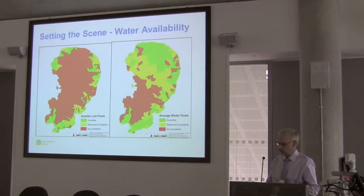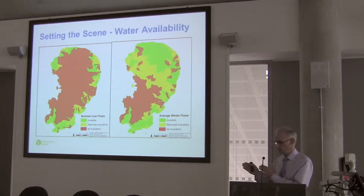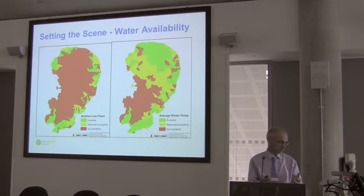In fact, 60% of the catchments on this diagram here are over-licensed, but 40% of them are over-abstracted. So we not only have the problem that there's no more water available. To get sustainable management that doesn't damage our environment, we need to claw back some of that to get into a starting position. So there's quite some challenges there.